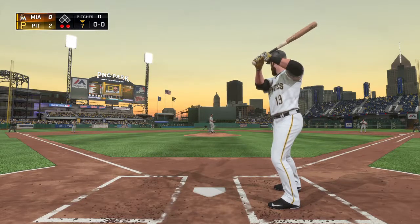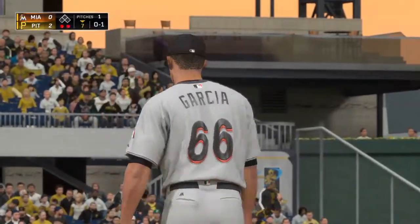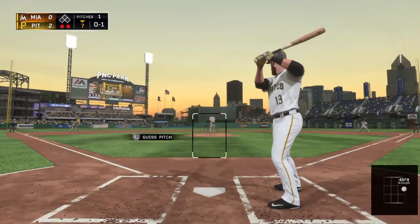Standing in now, Colin Moran. As the first pitch to him is in there for a called strike one. And that's about where he'll sit with that fastball, 93, 94. And that's plenty hard enough to blow it by guys when you need to.